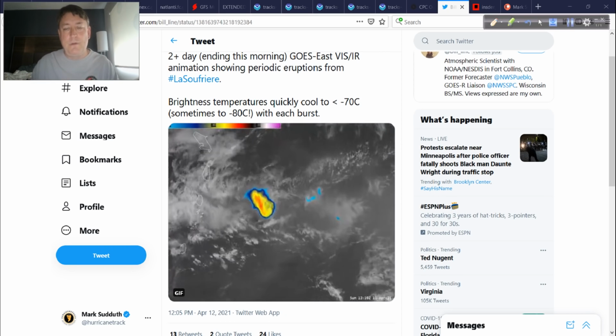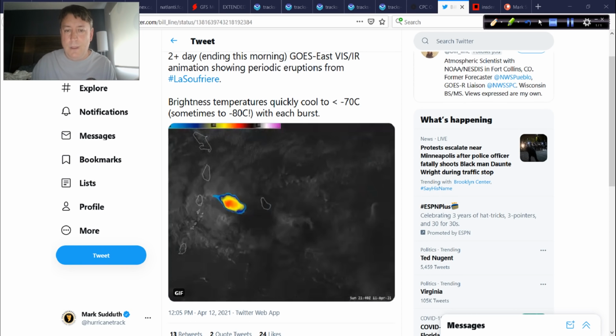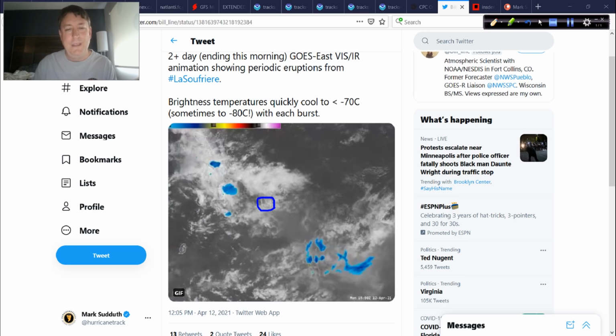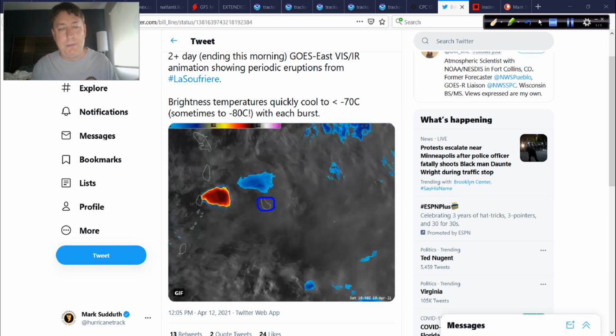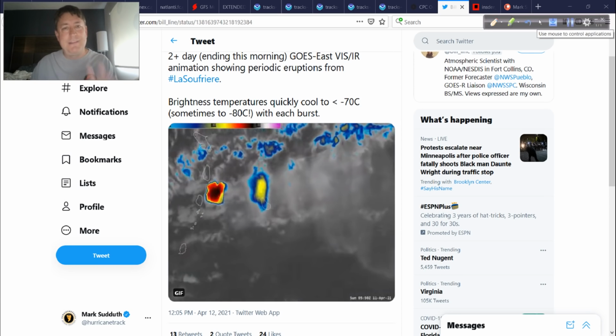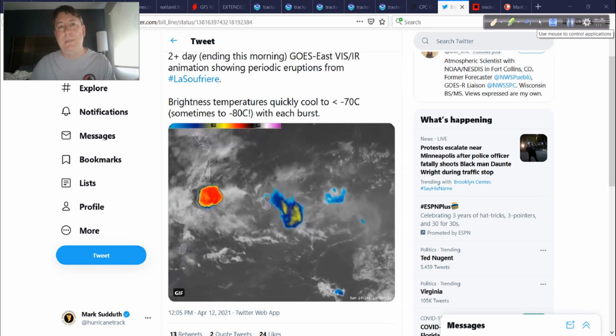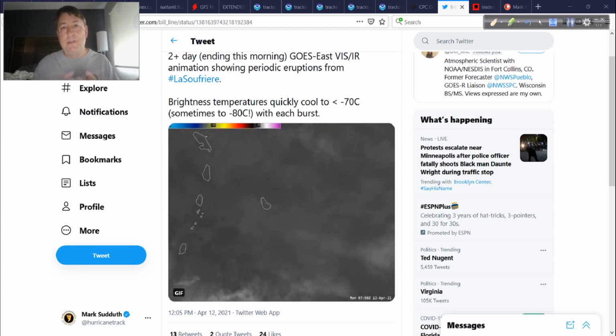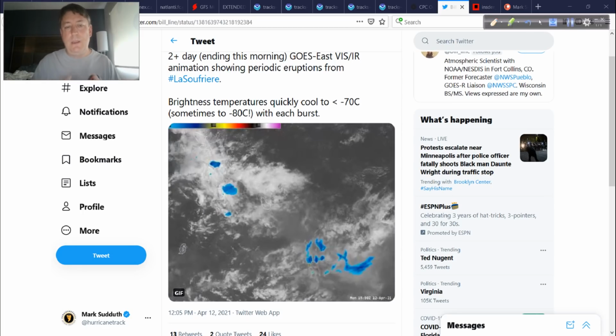There's Barbados over to the east, in case you didn't know. We got some friends down there in Barbados, so let me hear from you. How's the ashfall going? It's probably not very pleasant down there, I would imagine. But why is this not going to be a big deal in terms of changing the pattern, so to speak?